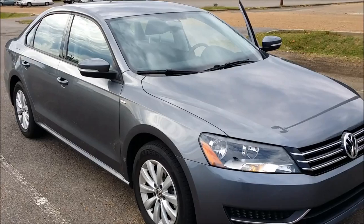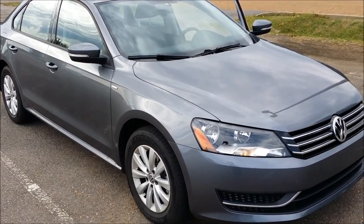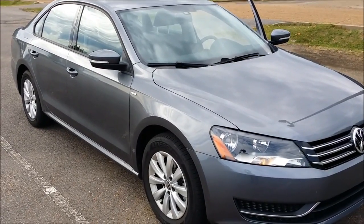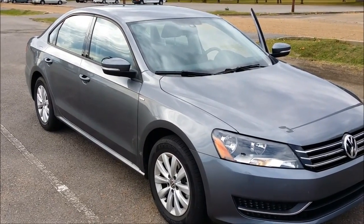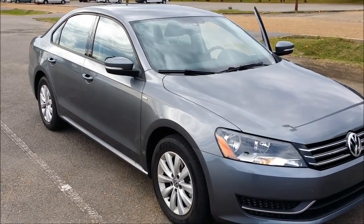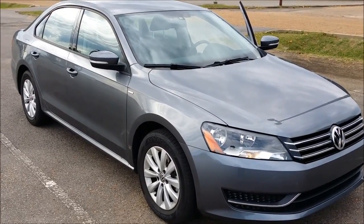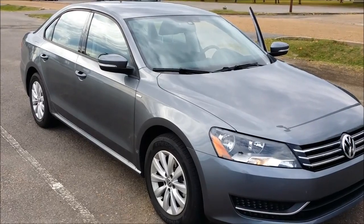Looking at the car from the outside, as you can see, it's pretty boring looking, but not ugly. Another thing that Volkswagen is, in my opinion, consistent with. Nothing too outstanding. Looks like a basic car, but at the same time, it's just attractive enough to not say it looks outdated.